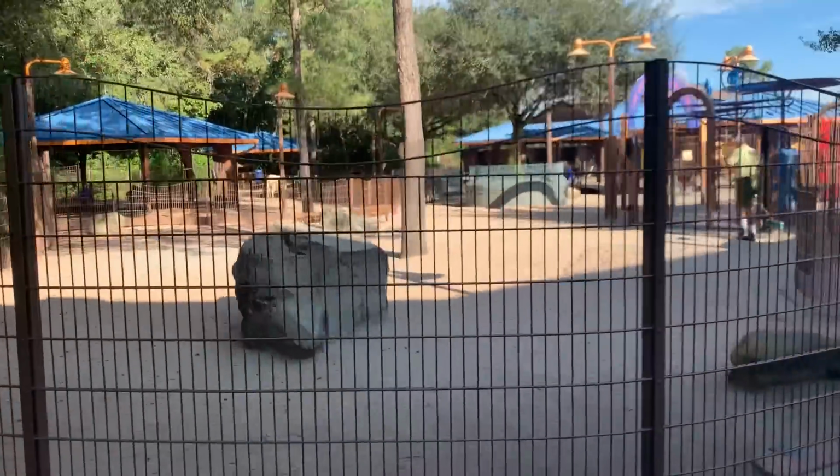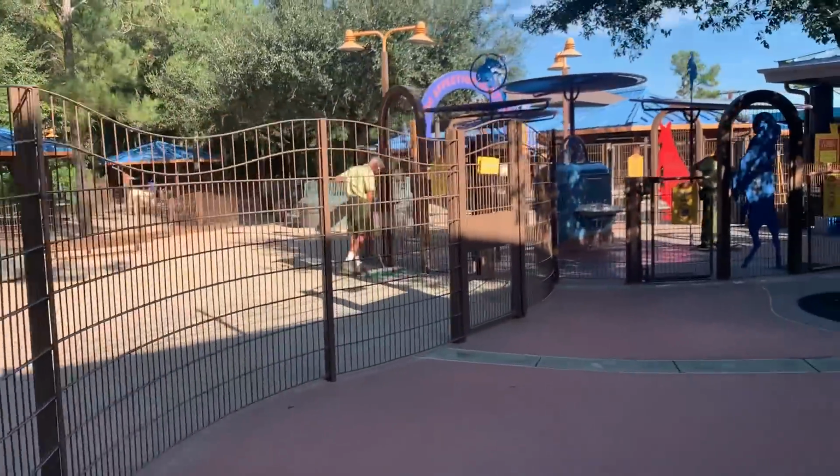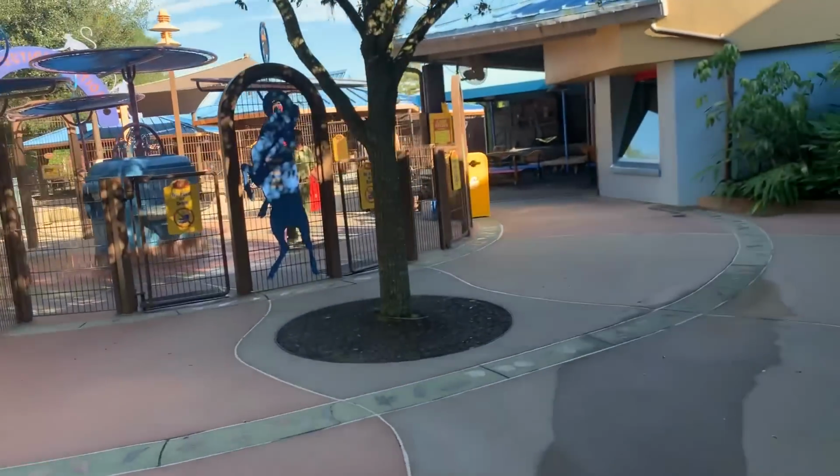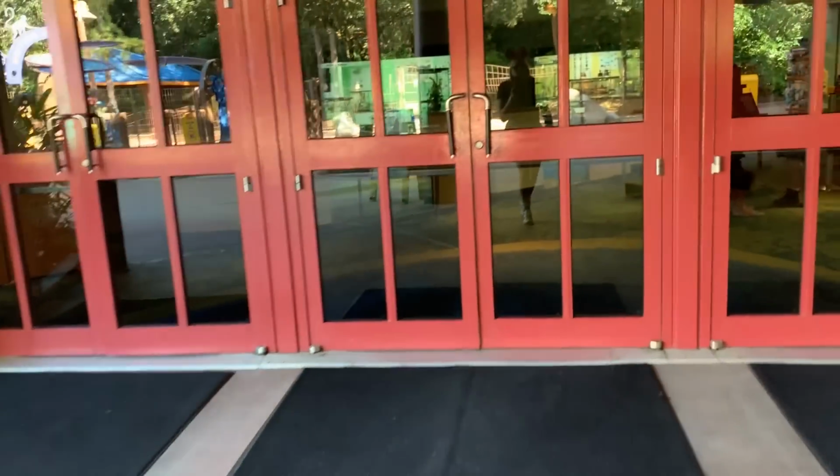Here's the petting zoo, the affection section, which I adore because you can pet goats and goats are cute. But I'm headed into the animation experience. There's the show times for the day. I'm here for the first class right inside here.